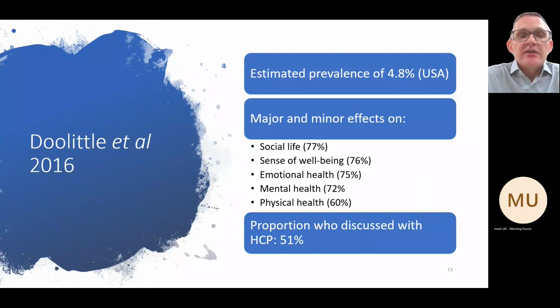Another survey done in the United States showed a prevalence of nearly 5%, but this probably included a lot of people who are in that borderline area with not having clinical hyperhidrosis, but still sweating excessively and therefore affecting their everyday lives. And this was the study that showed it had significant effects on patients' social life, their sense of well-being, their emotional health, and not surprisingly then their mental health, and ultimately their physical health.